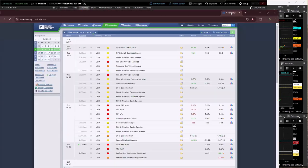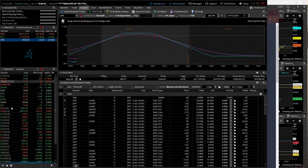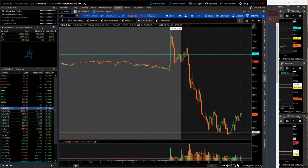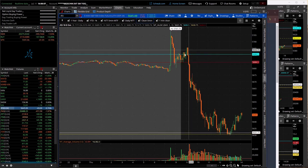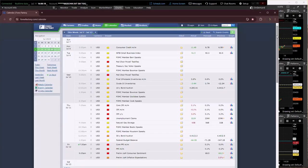So as I mentioned, CPI today, let's go back and look at that. I was watching the futures pre-market. Immediately it jumped up and then gave it all back before the market even opened. The market opened pretty close to where we were before the announcement, and then looked like we were going to make a new push and then just absolutely fell apart. So tomorrow is PPI, also pre-market. And then 30 minutes after the market opens, we've got consumer sentiment and inflation expectations.